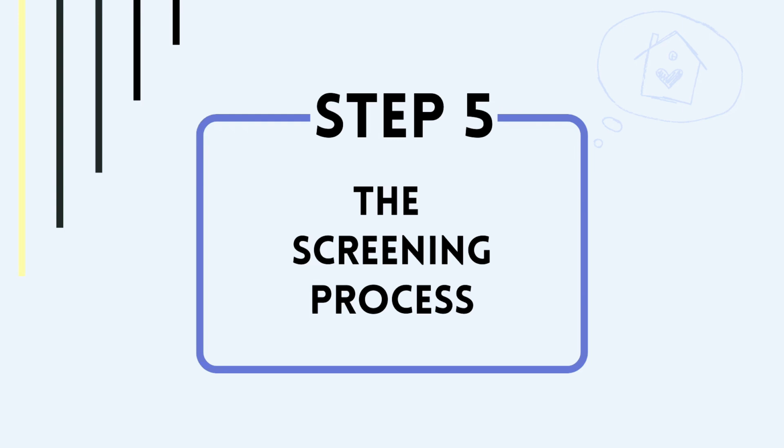Step 5. The screening process. Once your application is submitted, the agents will run a few checks on you. Usually, the checks include a credit check, a proof of income, and some past references. You can prepare by having all the documents ready beforehand so that when the agent asks you, the process can be expedited. Just imagine, maybe the agent is hesitating between two applicants and one is quick to answer and one is not. If you are the one who is quick to answer, they might choose you just for this reason.